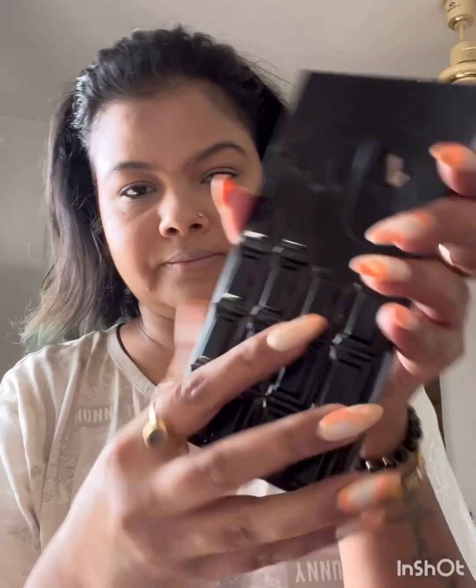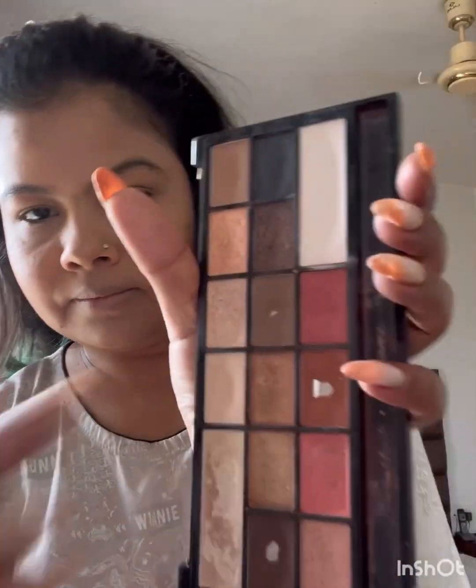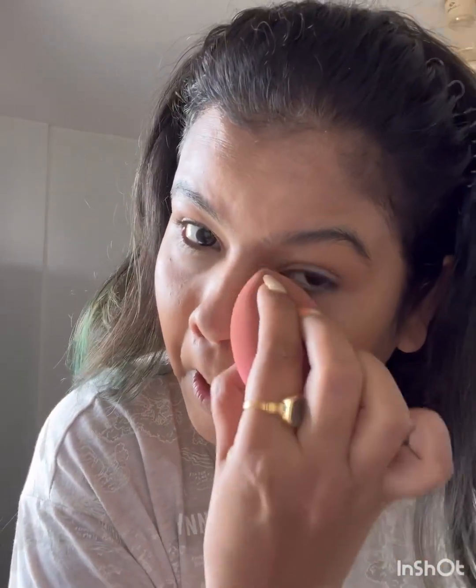Okay, so now I'm using this Makeup Revolution eye palette, and I use this pressed white powder to set my under eyes. Yes, it's a very good trick. I use whatever products I have to the fullest, and that is how I work. Again, it might be wrong, but it works for me.